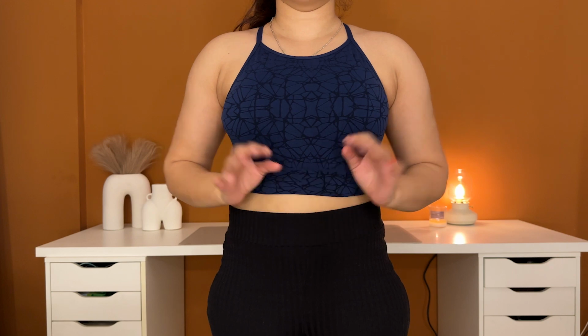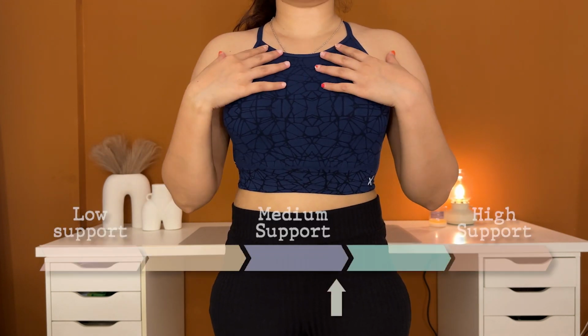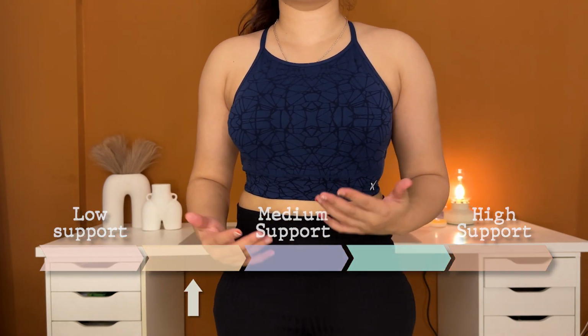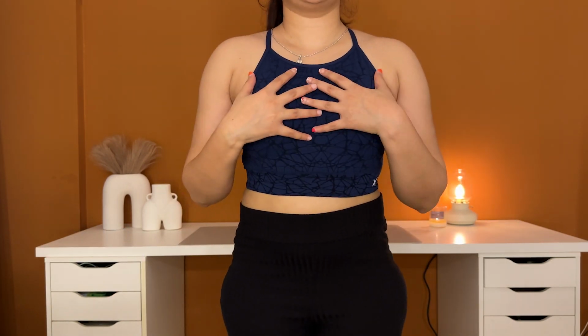Alright, so here is the sports bra once it's on. I love it so much. This, I would say, in terms of support, it's definitely a low to medium support. It's not a high support sports bra. If I were to run, I don't feel very held in. So I personally would wear this more for an upper body workout.